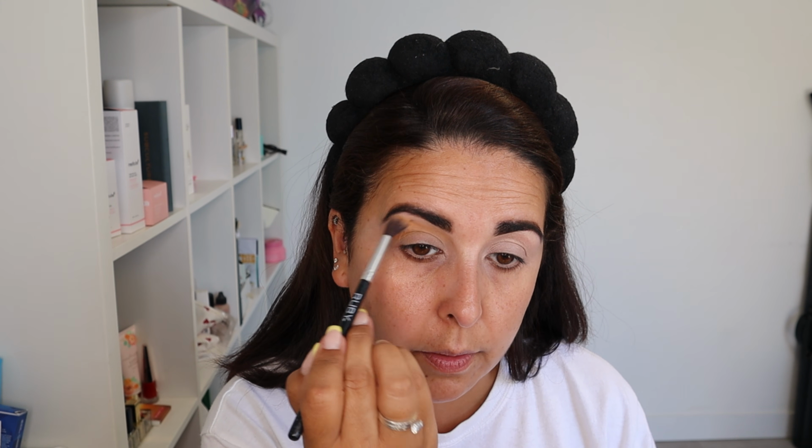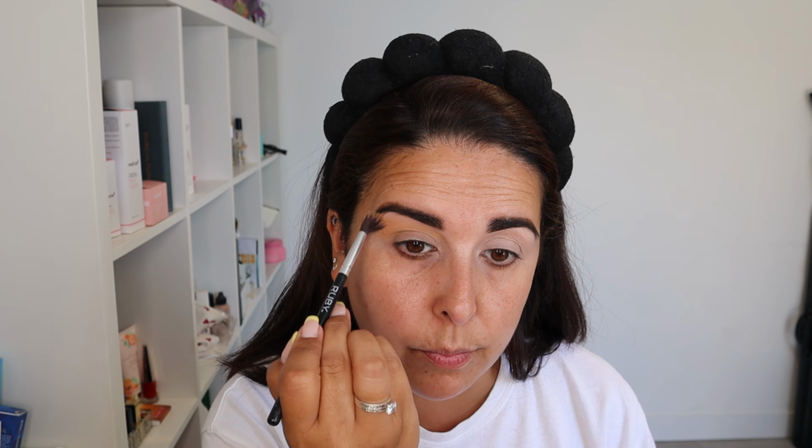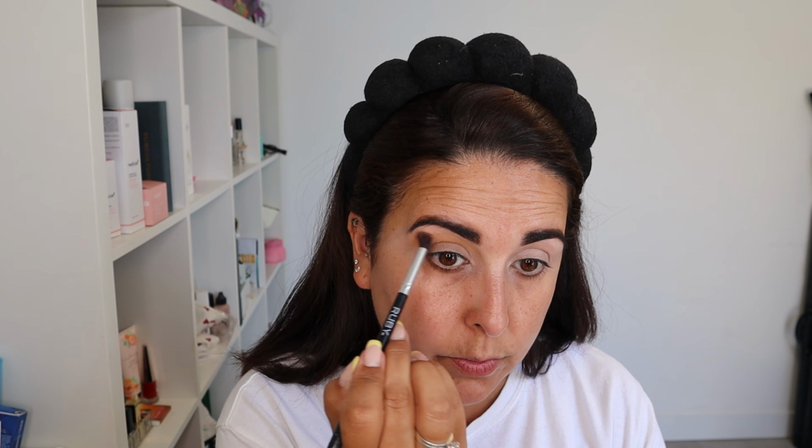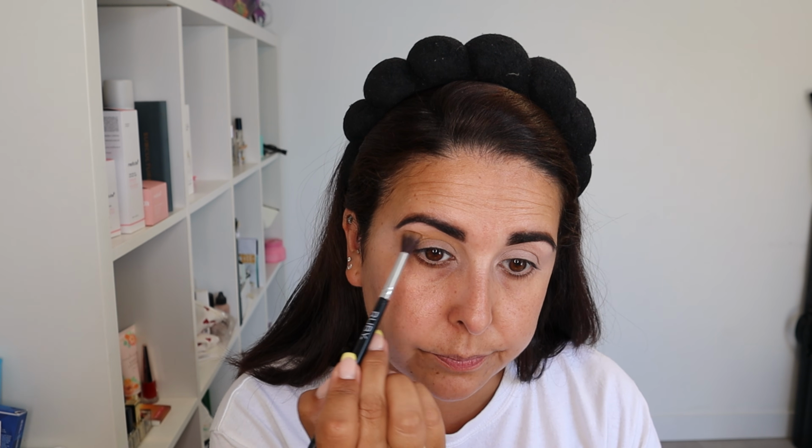And I'm just going to try and blend that upwards into my brow bone. There is a lighter shade I can always go in with as well. So this one's called Enlightened.